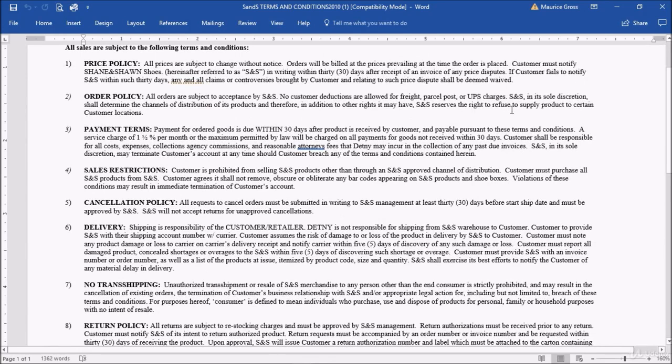And Shane and Sean reserve the right to refuse to supply product to a certain customer location. So say, for instance, the retailer ordered it for California, but then they're saying, hey, we want you to ship it to Guatemala, and you feel like there may be some shady things going on, you can refuse to ship that.